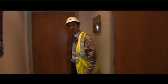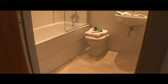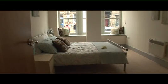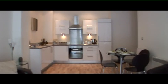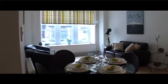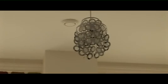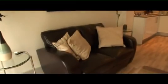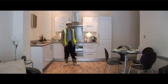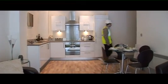There we are in the show flat. Walk into the hallway, we've got our house bathroom on our left, master bedroom en suite behind, and second bedroom next to it, all good sizes. Moving on through, we've got the living space with the kitchen. Again, very good size, suit young professional people. So, great place to live, and a great use of space in an old building.